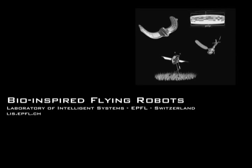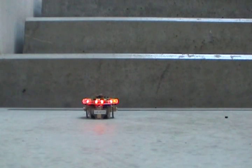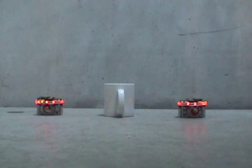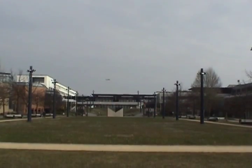At the Laboratorium Intelligence Systems, we aim at creating bio-inspired flying robots. Unlike this ground robot, aerial robots are capable of flying above obstacles. This allows them to have a non-obstructed view of the environment and to interact freely in open space. In addition, flying robots usually do not get into the way of people.